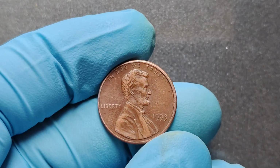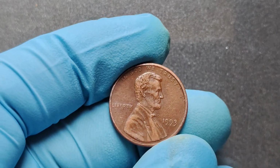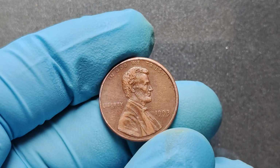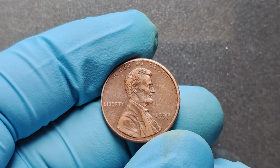Hey folks, imagine digging through your loose change and finding a penny worth $1 million. Yeah, a single cent that could buy you a house, a fancy car, or, if you're anything like me, enough snacks to last a lifetime.